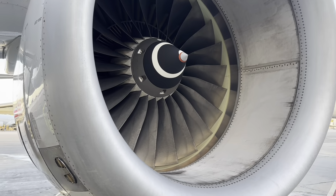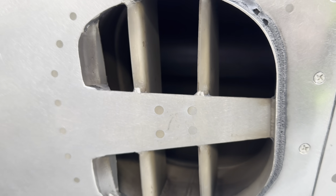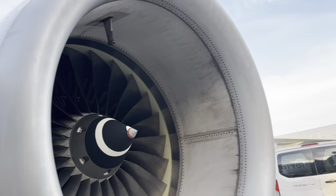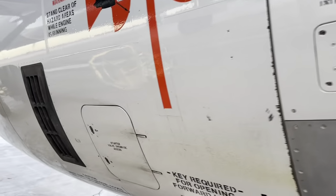All right, back to the V2500 engine. What else can I tell you about this thing? I think I've talked about this. See this little vent with this little hole inside here? That is an exhaust port for the engine anti-ice. So when this nose cowling gets all nice and warm, it needs a place to escape. That's where it escapes. It's an exhaust port. That's about it.